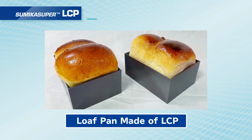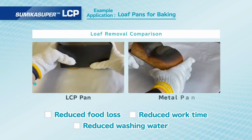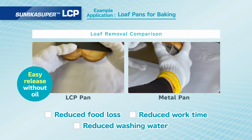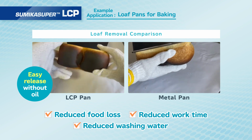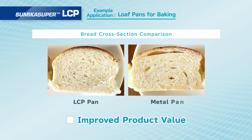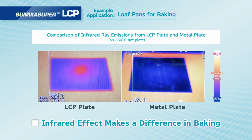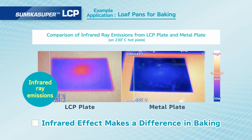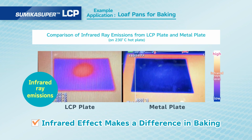This is a type of loaf pan for use in baking. LCP pans reduce the amount of time needed to remove bread from loaf pans for improved productivity. The pan helps produce moist results with a fine consistency. This is a result of the heat transfer effect of LCP pans. As you can see, this helped this bread, baked in a SUMIKASUPER LCP pan, to be heated more evenly.